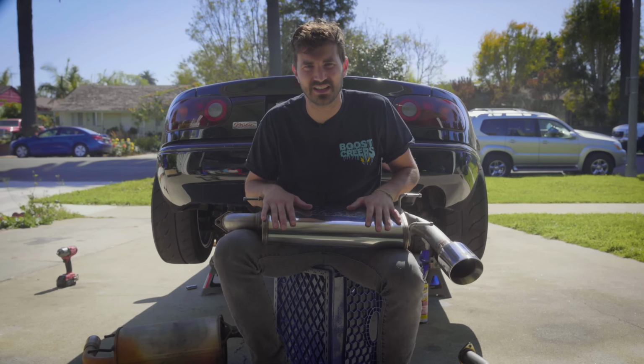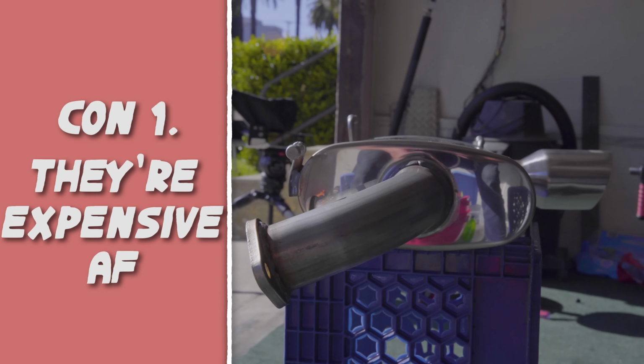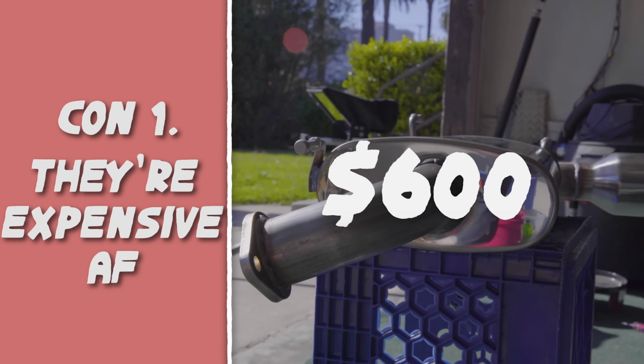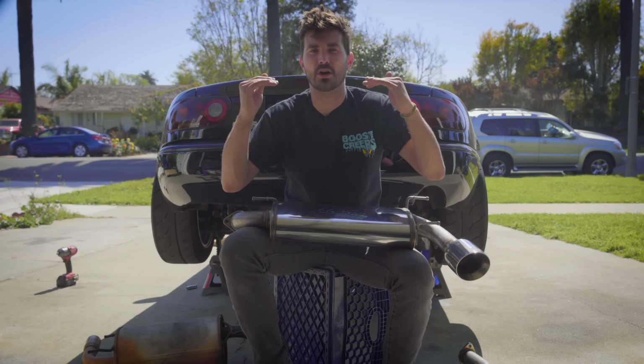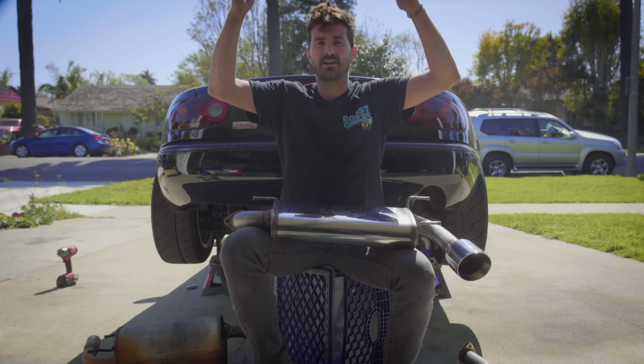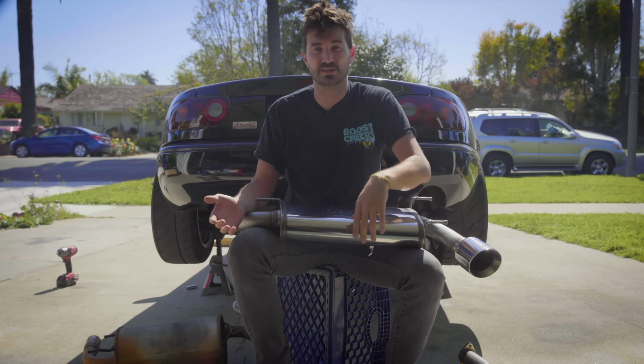Some con side of thing. Let's talk about cons, baby. Con artists. They can be expensive. This, just for the Miata, was $600. That's not cheap. That's not nothing. Generally speaking, the exhaust price and just aftermarket parts in general are commensurate with the price of your platform. So on expensive cars, your exhaust is going to be a little bit more expensive.